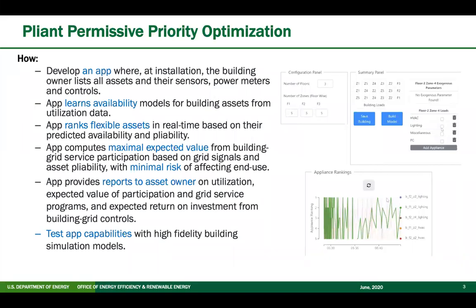grid services. So, at the end of the day, as an asset owner, you would be presented with a list that ranks at the top the most flexible asset you have, and at the bottom the least flexible, to provide a particular grid service, right? So for different grid services, different assets may come at the top, the middle, or the bottom.